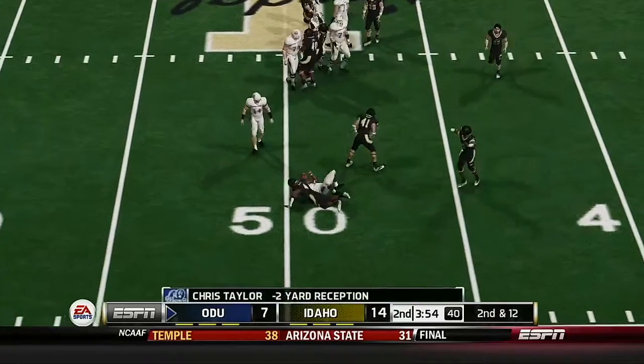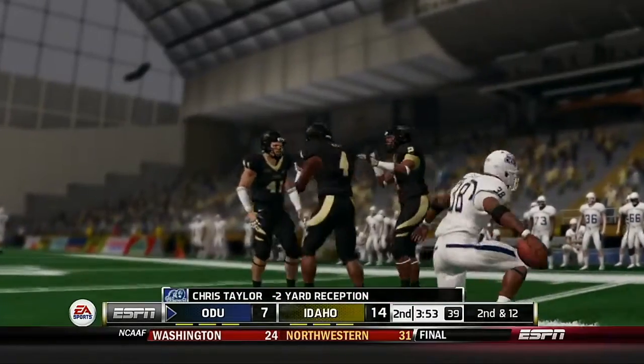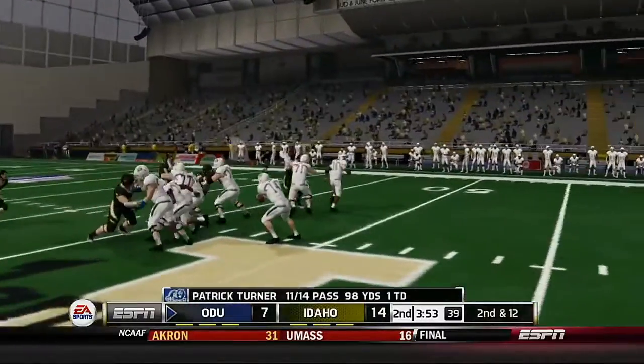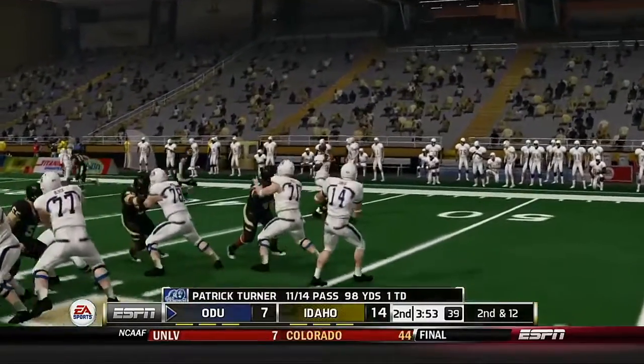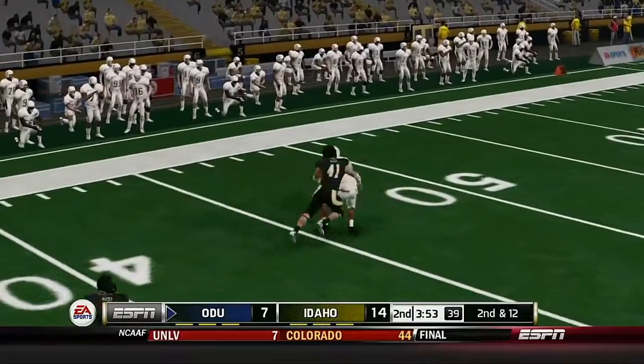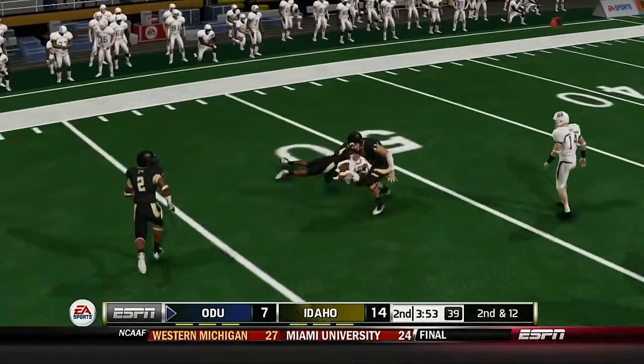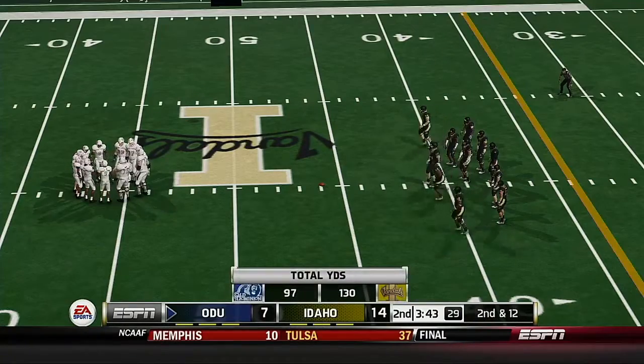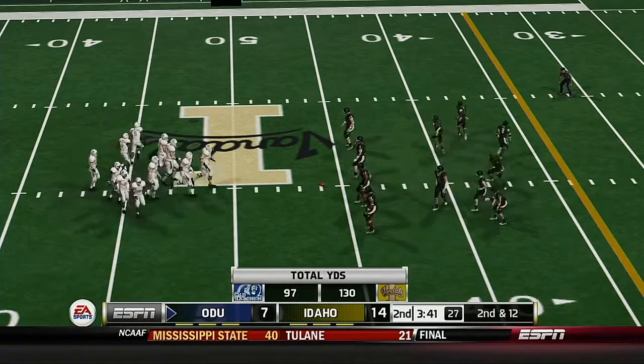Fires it out. They'll wrestle him down in the backfield. That's a 2-yard loss. Not much going on there. Those kind of plays will not work against this defense. You can be sure of that. So it's 2nd and 12. Ball on the 46.